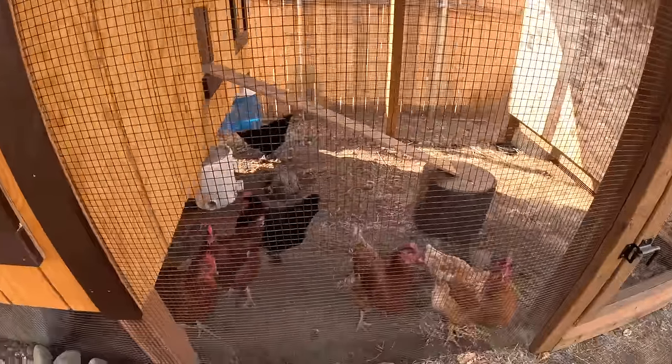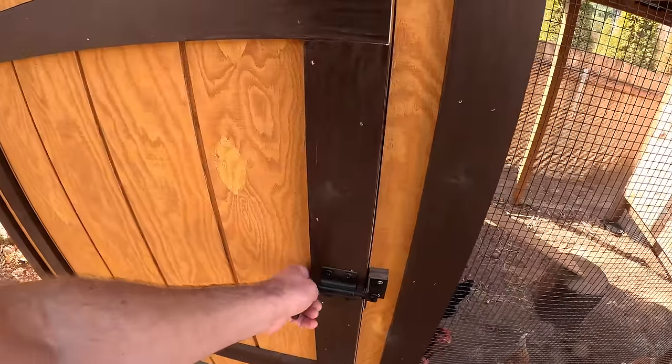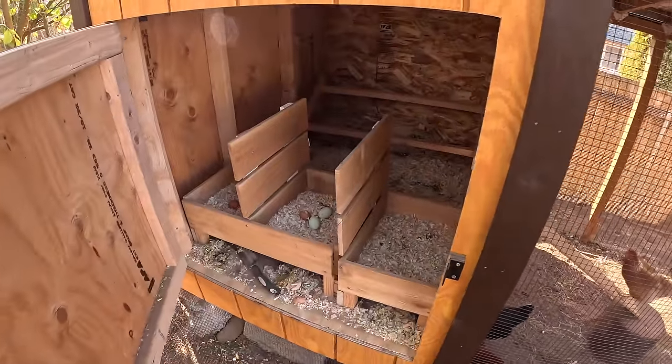Kiara, you're not supposed to drink out of the chicken feet water. It's been a while since you've seen the chicks too, huh? They're a lot bigger now. Let's go ahead and see if they laid some eggs. They did start laying eggs a couple of weeks ago.